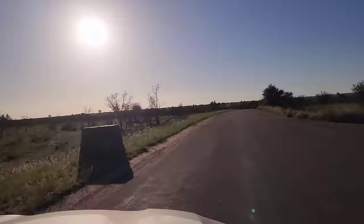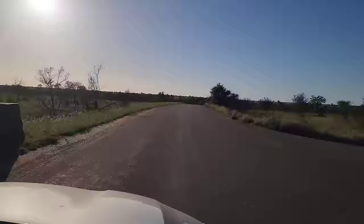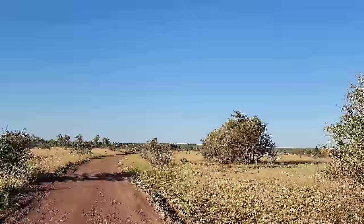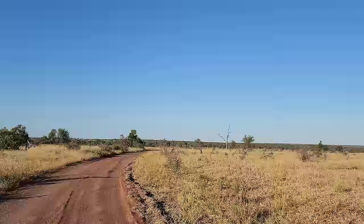We are going to Sonop Waterhole, just to take a quick squiz. Someone told us there's a resident cheetah here, so we want to see if we can find it. We don't have a whole lot of time. No, we don't. I see zebra. And I see there's a giraffe.